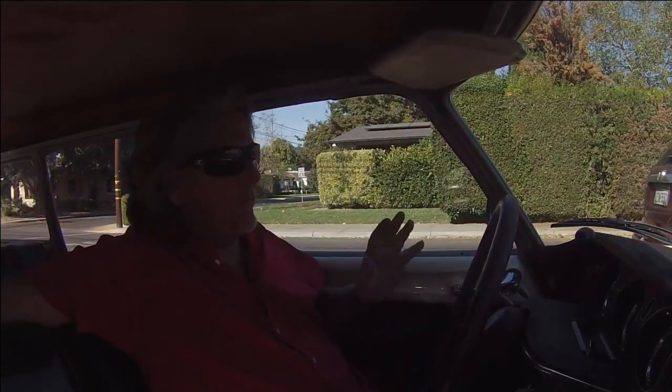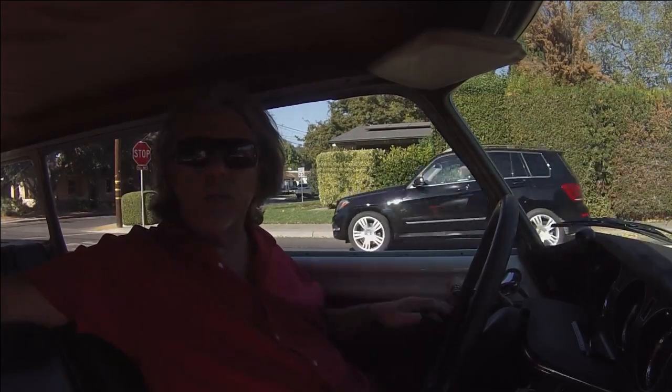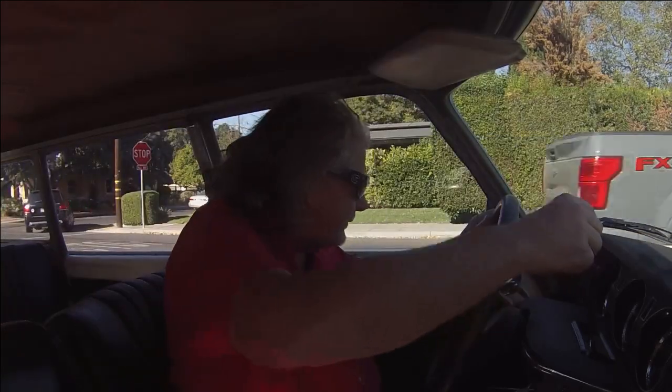It runs great. The 4-speed semi-automatic shifts beautifully. It's just such an interesting car. Let's take a quick little spin and I'll show you what I mean.